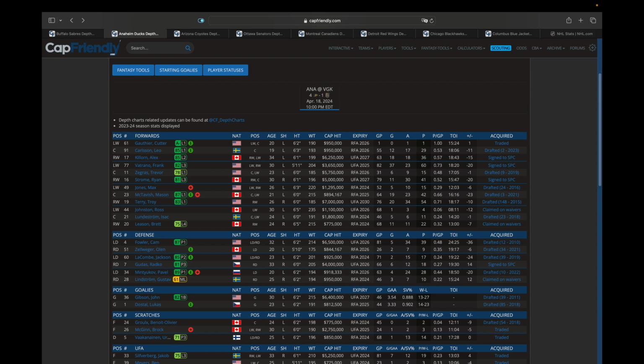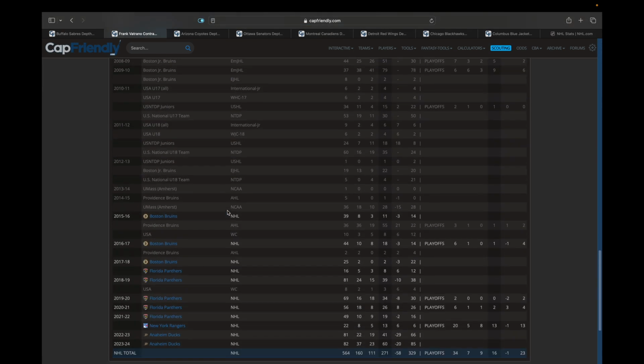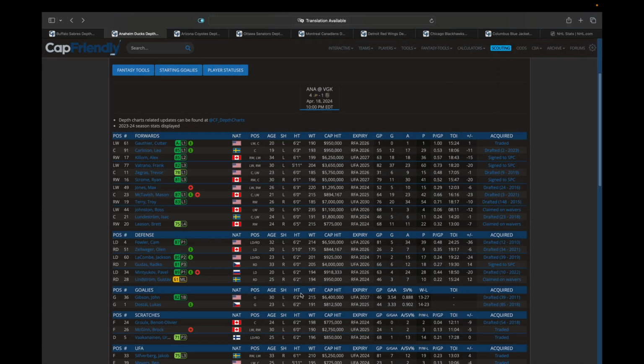Outside of that, the depth, I like Frank Vatrano. I think he's a little bit overachieving this season. Where is he here in this page? Frank Vatrano, who had 60 points, 37 games. But if we take a look at his history, it's not that. He had 41 points last season, and then 13, 19, 26, 34. So he's not a 60-point player, and he's certainly not a 40-goal scorer or 37-goal scorer, but he's definitely a guy that you can slot in on your top 6 or your middle 6, and he's going to give you a lot. Same thing for Ryan Strome.